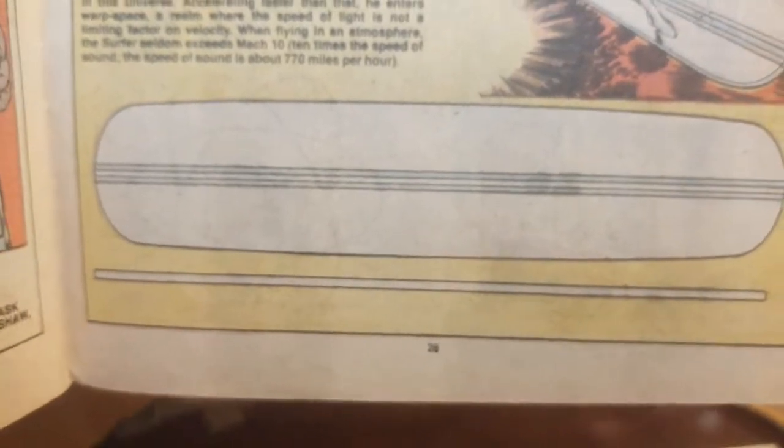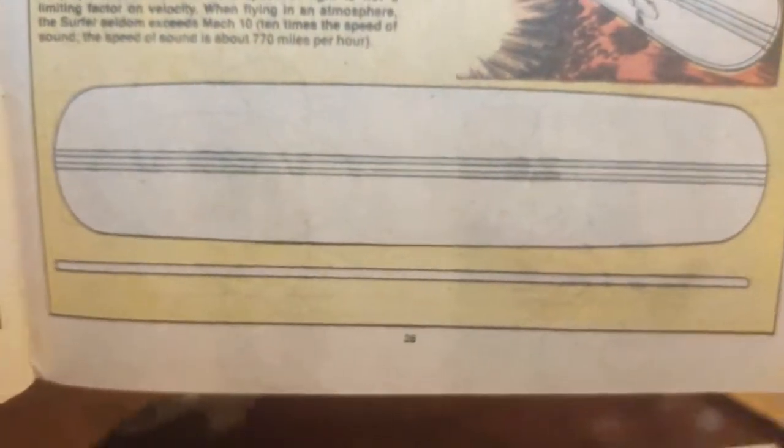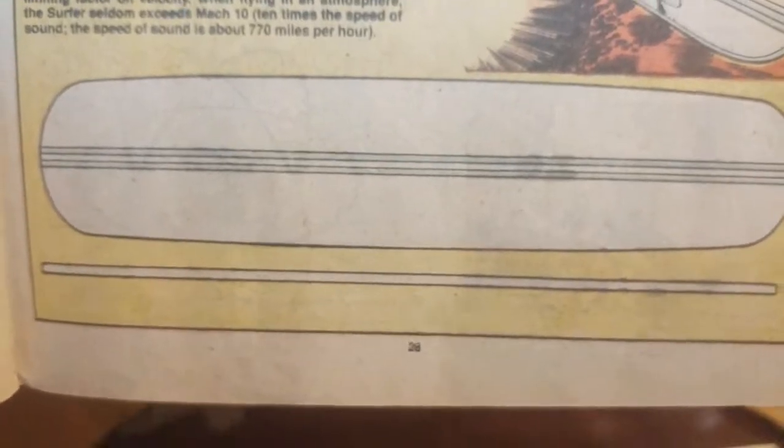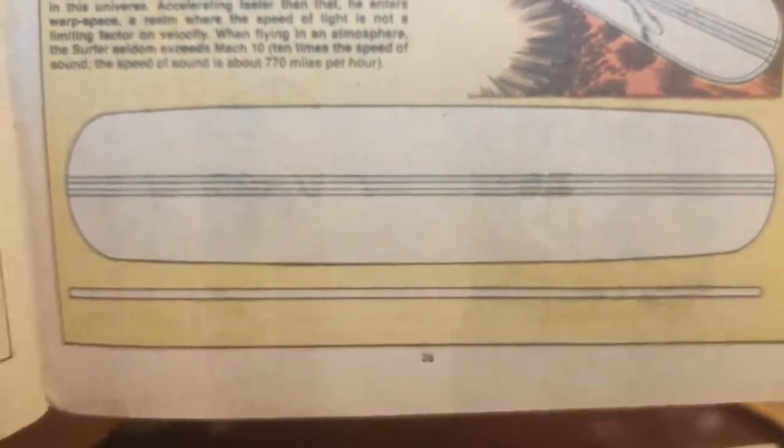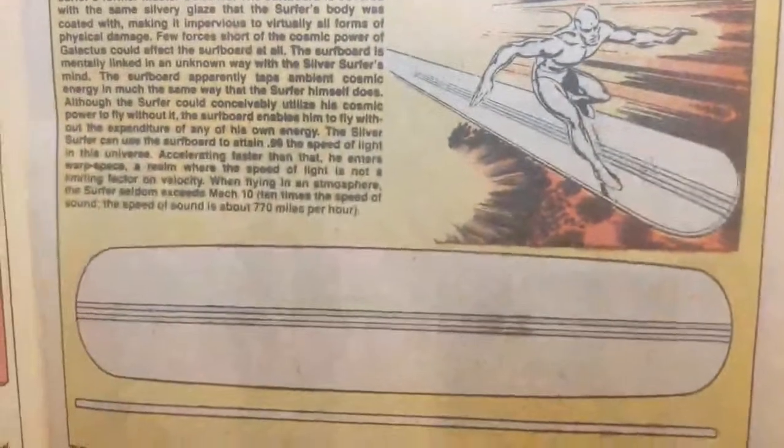But years later, when they would go ahead and give him his own comic, The Silver Surfer, which I've got issue number 1 and a few of them into the comic run, they drew a fin on the board, and right there you can see there is no fin. It's flat, completely flat.